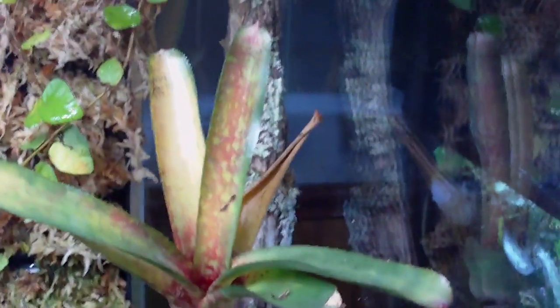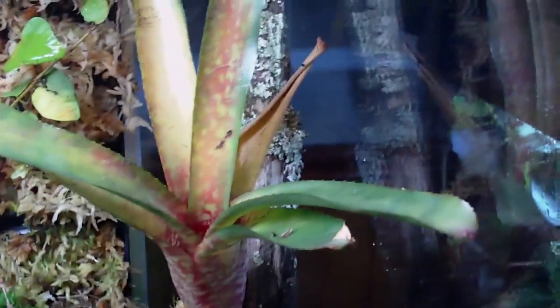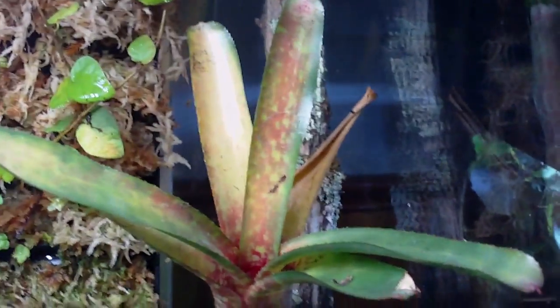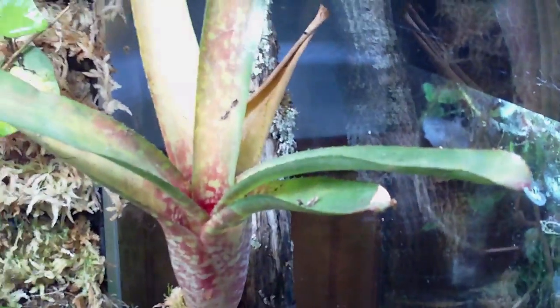Bromeliad, I told you I was worried about it because it was starting to get a little yellow. The reason is because it's starting to get its red back, as you can see. Boom here, boom there, and a nice deep red color in there. The one leaf is dying back, that is normal for it. It will become more compact and it'll grow a little bit wider than what it is, but it likes it, so I'm good. Everything else is doing well in here.